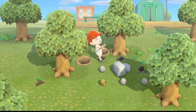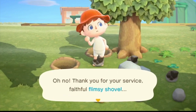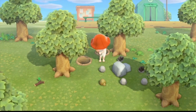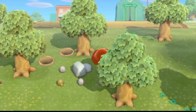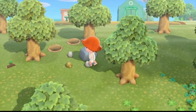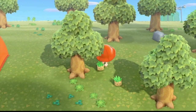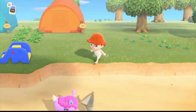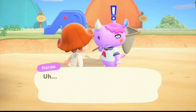Oh no, and now look. Oh no. The shovel's died, but I did get some nuggets out of it. Now also what happened there is because of that weed, I was down on one rock ball. So that's two stones smashed. Let's see what she's got to say.